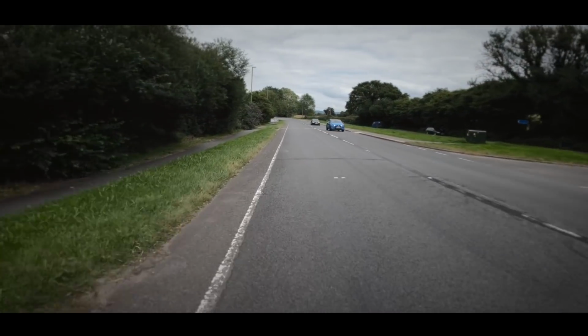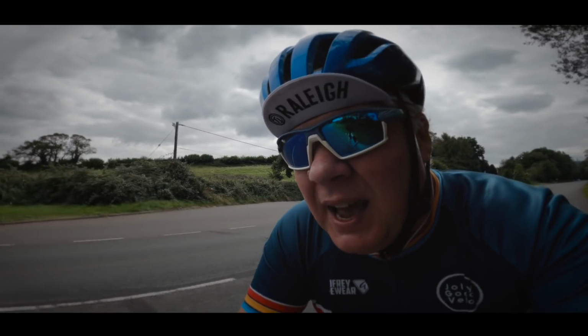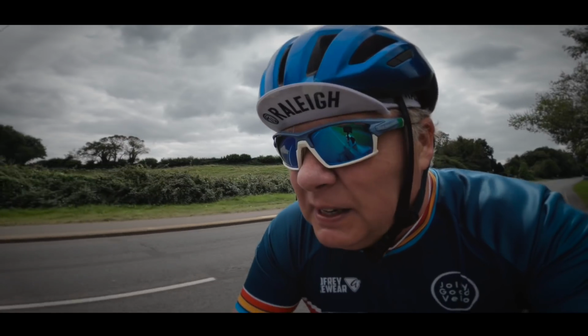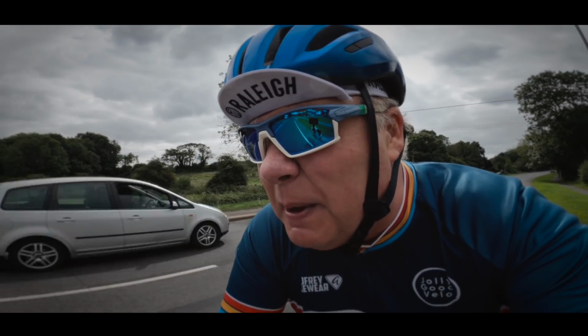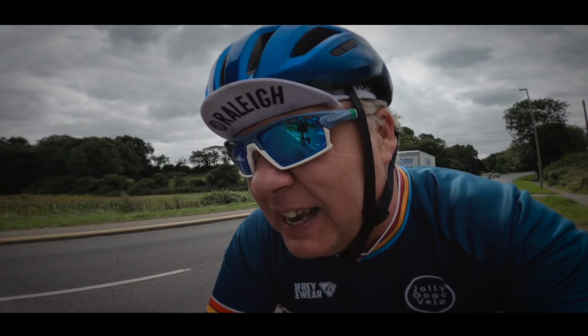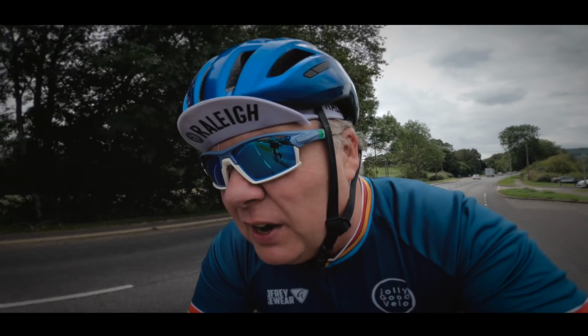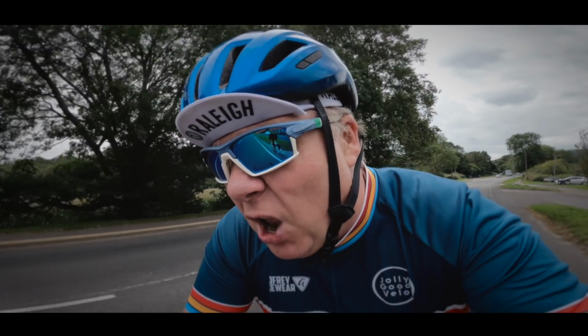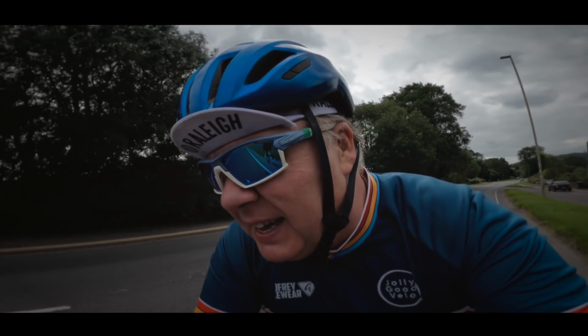Normally this is a nice fast descent. I'm in my big ring and I'm spinning out, but today the system's only going to give me the small ring. I can't shift into the big, so I'm just going to have to take it nice and easy. I'm very conscious of saving what battery I've got left because I've got a nice long climb coming up where I'll need all of the gears on the back.